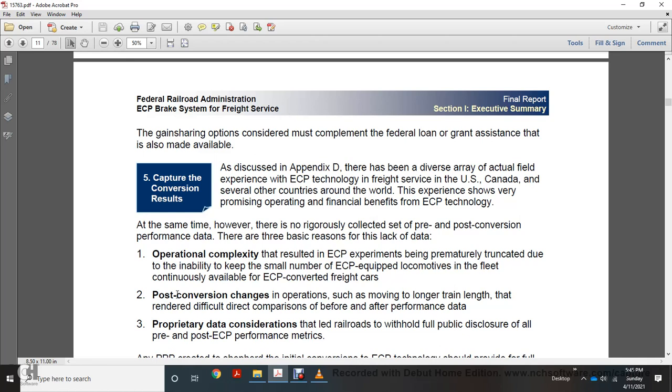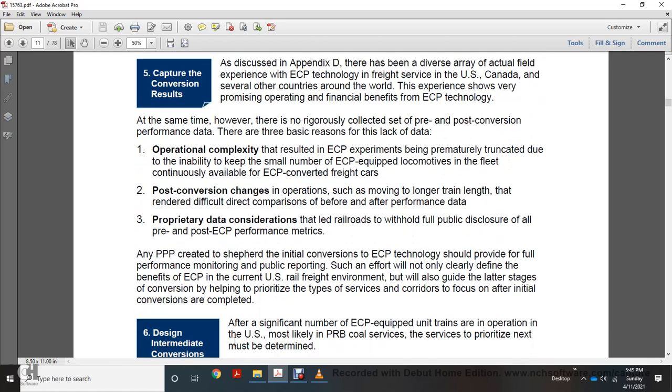At the same time, however, the pre- and post-conversion performance data were not rigorously collected, for three basic reasons for the lack of data. One, operational complexity resulting from electronically controlled pneumatic experiments being prematurely communicated, inability to keep a small number of electronically controlled pneumatic equipped locomotives in the fleet, and continuously available converted freight cars. Two, post-conversion changes in operations, such as moving longer trains, rendering direct comparison of before and after performance difficult. Three, proprietary data concerns led railroads to avoid full public disclosure of all pre- and post-electronically controlled pneumatic performance metrics.